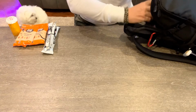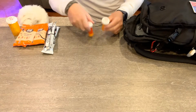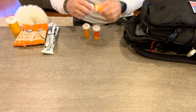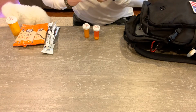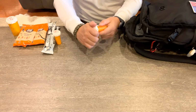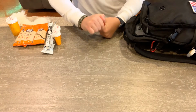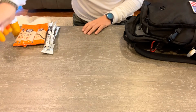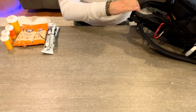More pill boxes, bottles that I use for other stuff. If you ever have to light a fire, I have some cotton balls to help start the fire. I have some toothpicks as kindling to get the fire going. And I like to keep some Q-tips for a lot of different reasons. They come in handy for a lot of different uses.